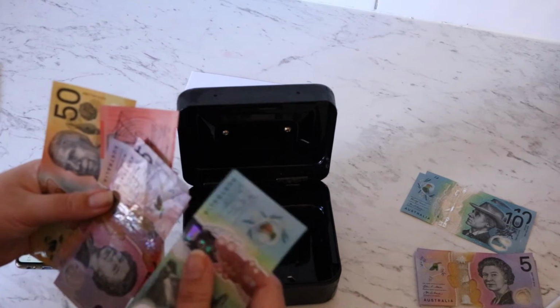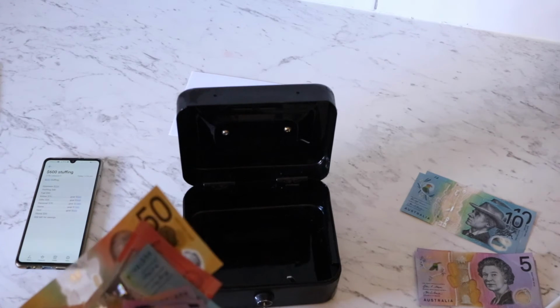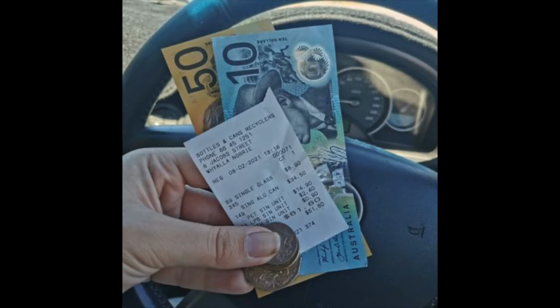Like I said last week, how much did we put in? I feel like maybe it was 55 or something. Maybe it was just 50. I can't remember. And we returned our cans and bottles, so we got a little bonus from that. I think it was $61-ish.